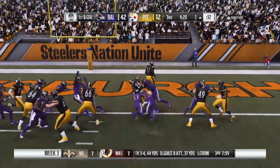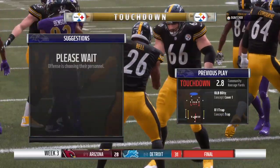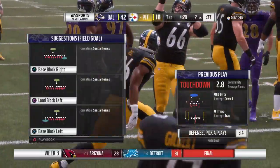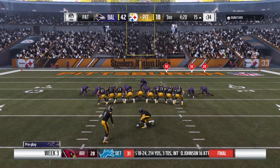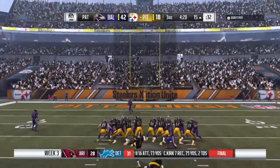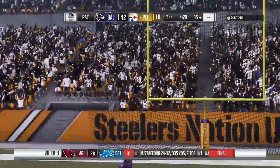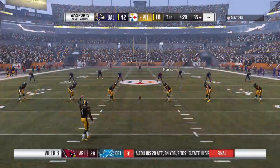They'll try and run it in with Bell. And he's in. Touchdown, Pittsburgh. Le'Veon Bell, his 3rd touchdown now on the year. And the Steelers are able to close the gap just a bit. And it's no good. It has not been his day. That's the 2nd extra point he's missed so far.